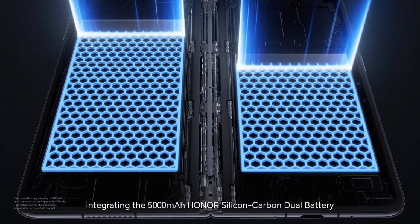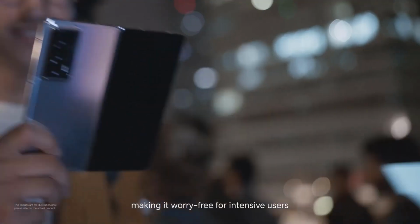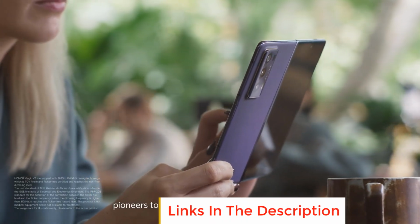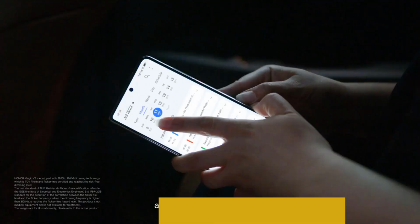The phone's foldable design highlights its unique place in the smartphone market, as it functions as both a high-performance device and a stylish accessory. The sleek design and portability make it a standout option for those looking for a blend of luxury, innovation, and practicality.